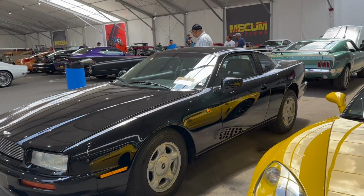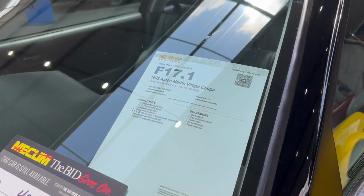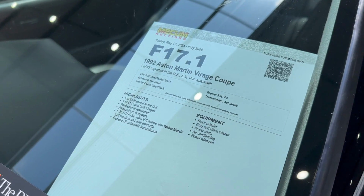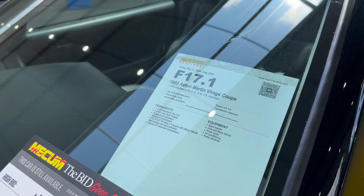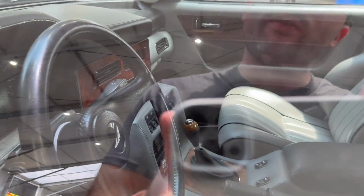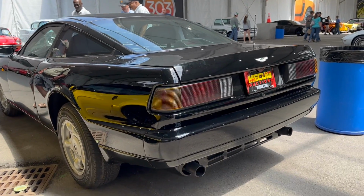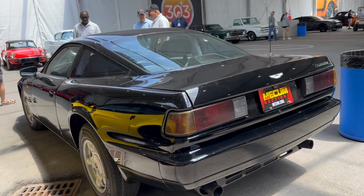Kind of a strange looking car. It almost looked like a late 90s Eldorado from the front at first. 92 Aston Martin Virage Coupe. 1 of 93 imported to the US. 1 of 411 hand-built Virages. All aluminum bodywork. 5.3 liter V8 engine. Very interesting style. I've never seen one of these before. The styling of Aston Martins has changed so much since this car came out. It just doesn't look like one to me.